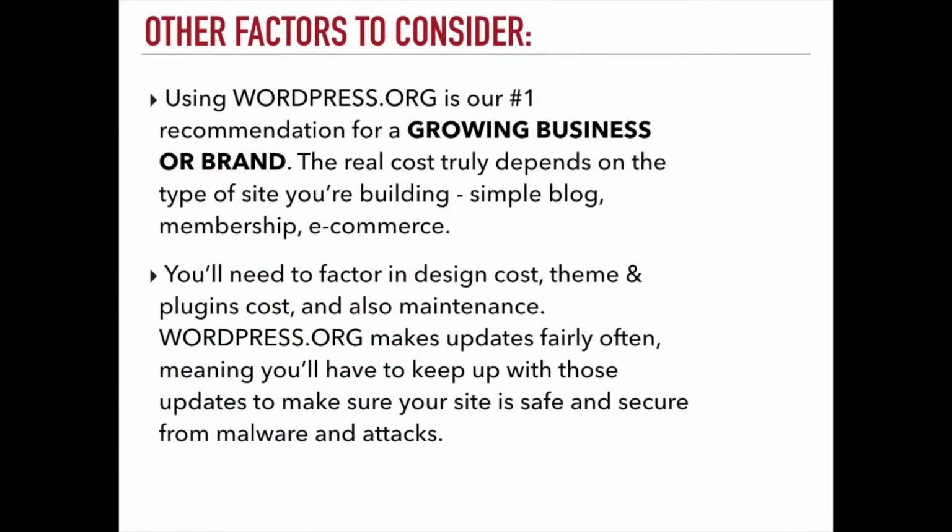A couple other factors to consider with WordPress.org is that you're going to have to factor in the design cost, theme cost, plugin cost, and also maintenance. Like I said, WordPress.org makes updates fairly often, meaning you're going to have to keep up with those updates to make sure your site is safe and secure from malware and attacks. But using WordPress.org is our number one recommendation for a growing business or brand. The real cost truly depends on the type of site you're building, whether it be a simple blog, membership, or e-commerce.